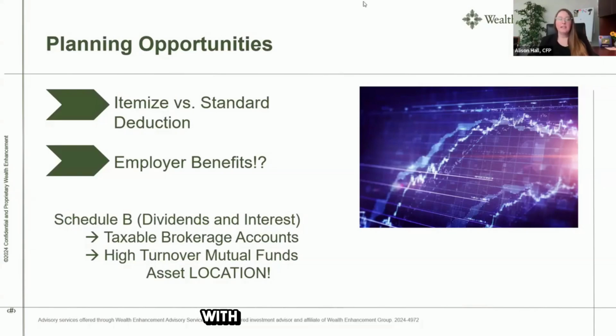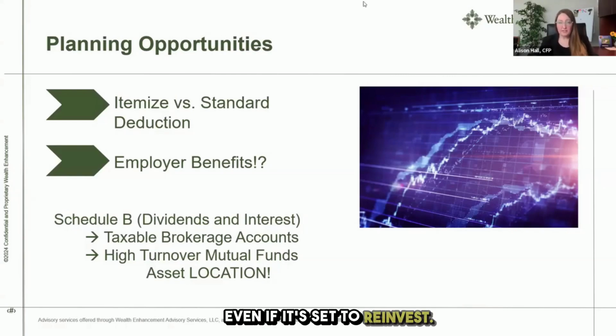With taxable or non-retirement accounts, you pay tax on interest and dividends every year, even if it's set to reinvest. For this reason, you might want to hold growth assets in a taxable account. Typically, growth companies are putting profits back into the business as opposed to paying out dividends.